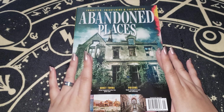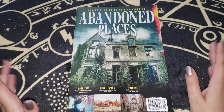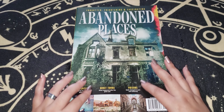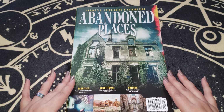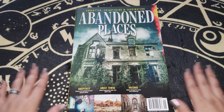Today we have a magazine. Now I know it's not Halloween, it's not October, but I like stuff that's a little bit creepy and weird all year long. I brought out my blanket for my daughter because I thought it kind of went with the theme of the day. If you don't like it though, please let me know and I won't use it again.